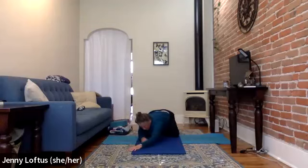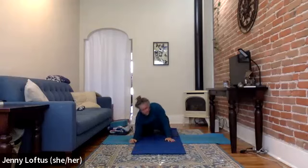Come over to the other side. Let your breath oscillate and let your body move with the breath. So notice what changes position as you inhale and changes position as you exhale. Feel that your breath is your movement.